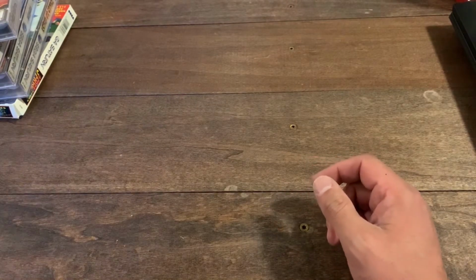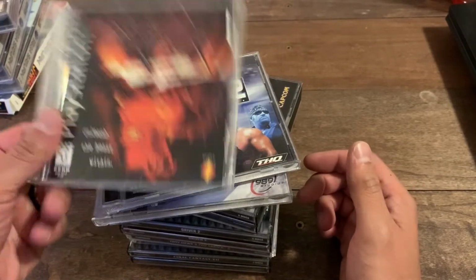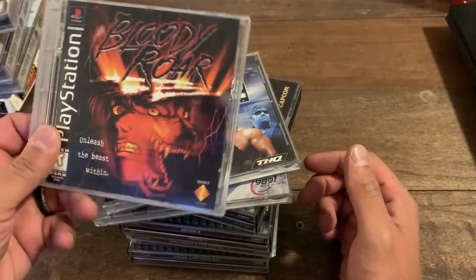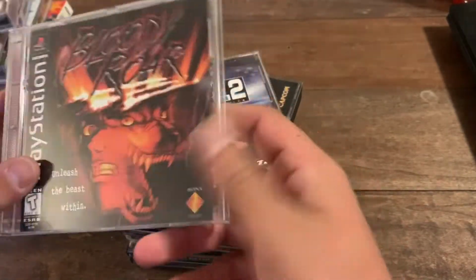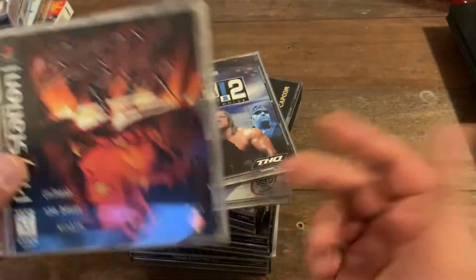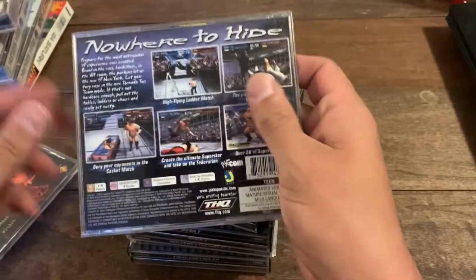Next up, we'll jump into Sony. Alright, so starting with the PS1 games. I believe this is a fighter. Bloody Roar, never played this game. This one is not complete. It doesn't have the original case, but it does have the manual in the game. Smackdown, which is complete.